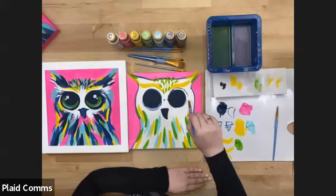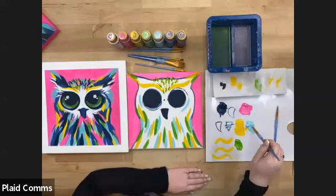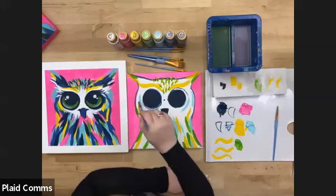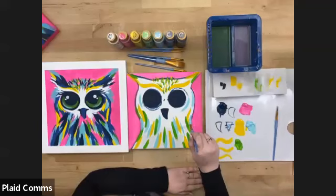And then I'm going to do some up around the eyes too. You can see I'm going to start adding a little bit of color around there, following the shape of the eyes. We are still using our number 10 round brush. But you can use a flat brush too, just hold it vertically.